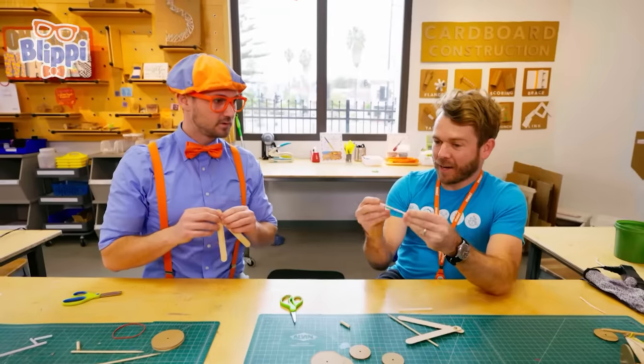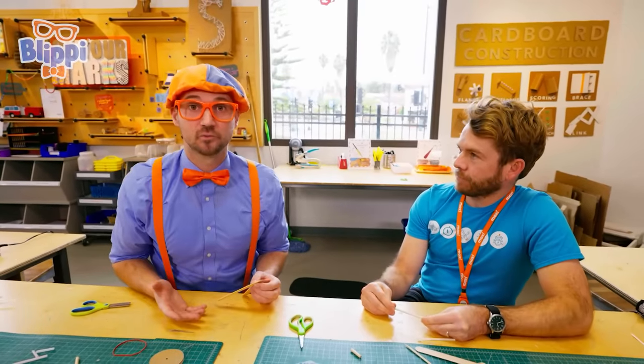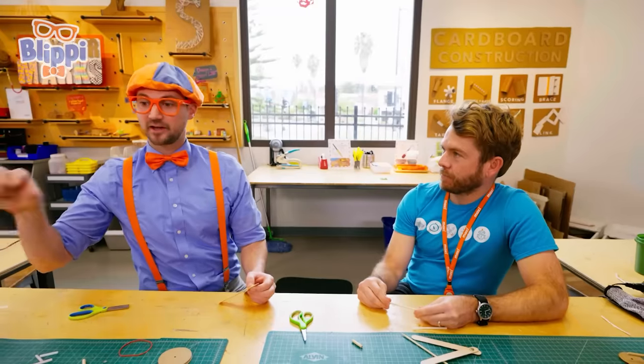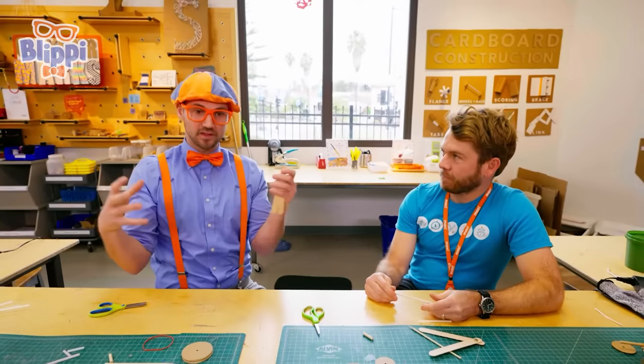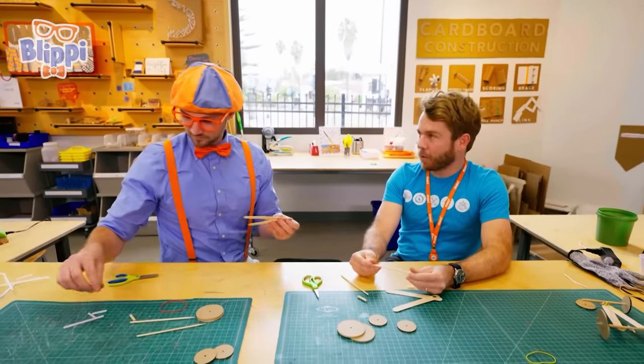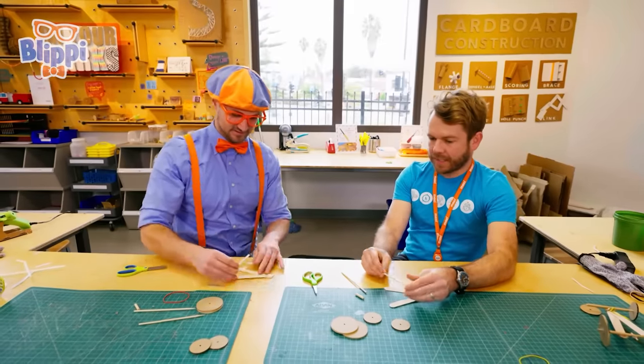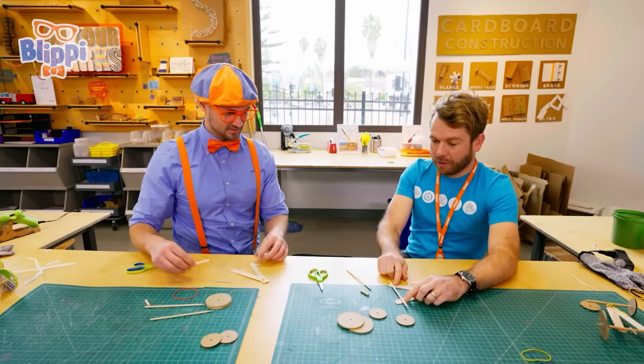Now, we've gotta make something to hold our wheels. The wheels are held by an axle. Oh yeah, just like normal cars and trucks on the road, they have a piece of metal that goes from one wheel to the other to hold them to the body of the car. Exactly. So we're gonna use a straw to hold our axle to the body of our car. Oh, cool. So we've got some straws and then a wooden stick. Okay. And we're gonna use hot glue to attach it now.